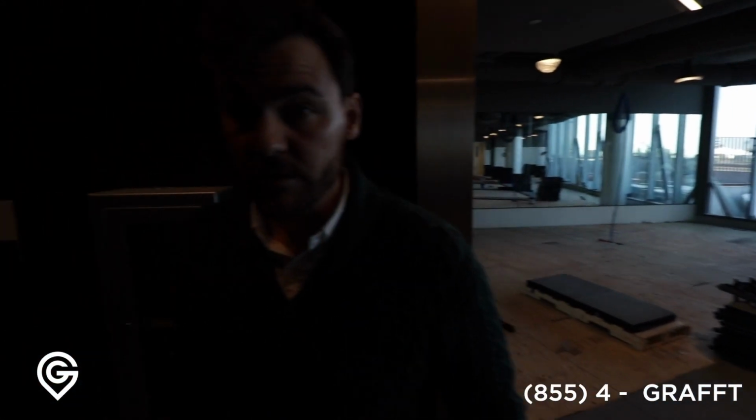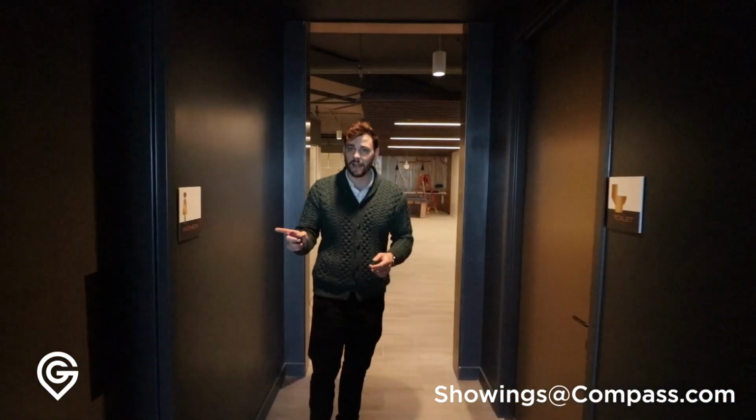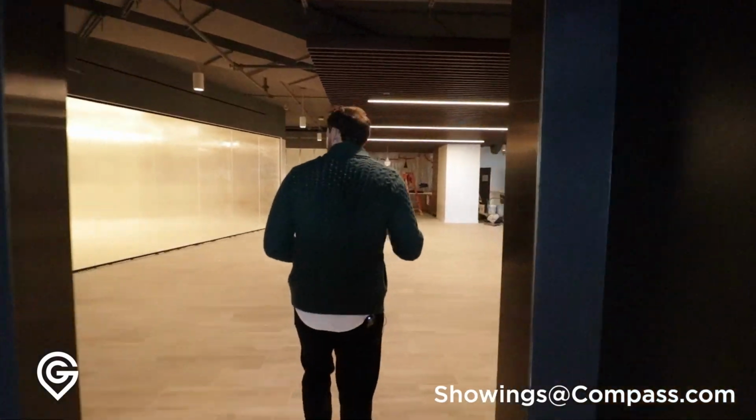Interesting. So there's a soft cork on this floor, which leads me to believe that's going to be some type of area where there's going to be weight training or something along those lines. So that's the women's locker room. We came out of the men's locker room.